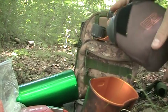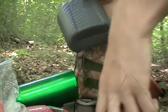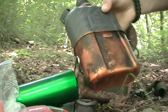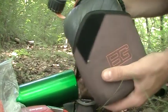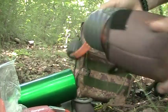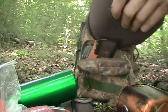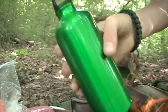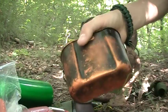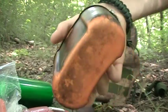It's pretty good. I don't use it in this kit because it's so big and takes up so much space, but this just nests in the bottom, and it all nests in here like that. The reason I don't use this is just because it's so big to fit in here and it takes up so much space. This is a nice smaller option, and as you can see, it's been used a lot because of the black char marks that I never bothered to clean.